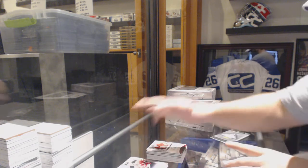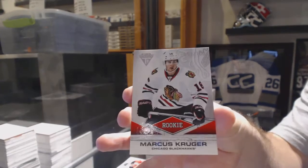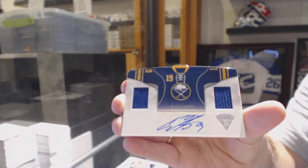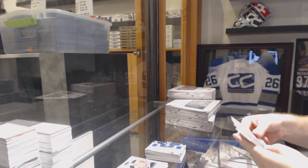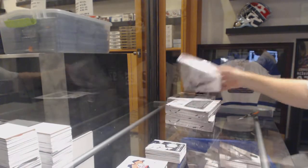We've got number to 100 Draft Edition Parallel Rookie for the Chicago Blackhawks, Marcus Kruger. It's a decent one. And we've got for the Buffalo Sabres number to 100 dual jersey autograph, Cody Hodgson. For the Boston Bruins, game-worn gear, Tuukka Rask.